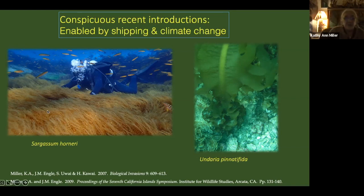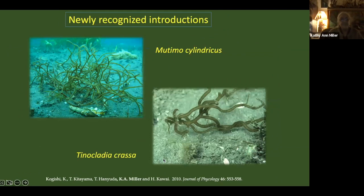So the Sargassum horneri, now forming huge meadows in Southern California, first observed in 2007, Long Beach Harbor. Someone brought me a specimen and said, "What's this?" And I said, "I don't know. That's not Californian." But we had a visiting phycologist from Japan who said, "I know what that is. That's Sargassum horneri." So both of these were discovered in places where we knew they did not exist in this millennium. And they are continuing to come.